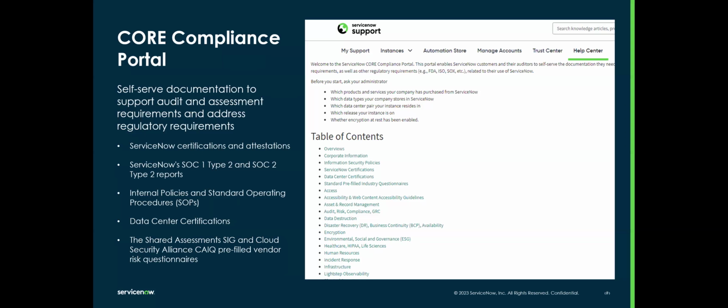ServiceNow's core compliance portal enables customers to self-serve documentation to help support internal audit and assessment requirements, prepare for on-site audits, and address regulatory requirements. Core is a fantastic resource, and it's one that Seb and I probably refer to at least a few times daily. You will find that we are incredibly transparent about our processes and procedures, and we share that through core. Core includes, to name a few things, our certifications and attestations, our SOC 1 Type 2 and SOC 2 Type 2 reports, many of our internal policies and standard operating procedures, the certifications of our data center providers, and a number of pre-filled vendor risk questionnaires that should help you get a jump start on your own vendor assurance process.